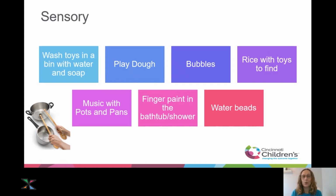Play-Doh is a great sensory toy, and it can be very simple in terms of, I'm just going to pull apart and push. Maybe I'm going to cut with a play knife. That's a favorite in our house. Using cookie cutters in the Play-Doh, smashing it, rolling it up. All of those are great options with Play-Doh.